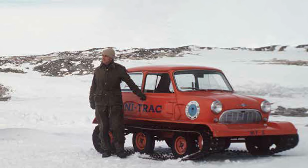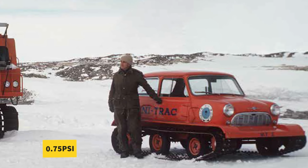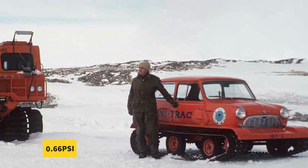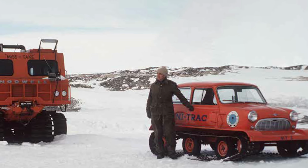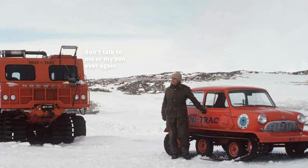While the Snow Trac exerted around 0.75 psi on the snow with fuel and driver alone, the Mini Trac only exerted around 0.66 psi in the same conditions, while only having 76% of the track surface area, giving it some benefit over its larger counterparts in any soft, powdery snow and off-road conditions.